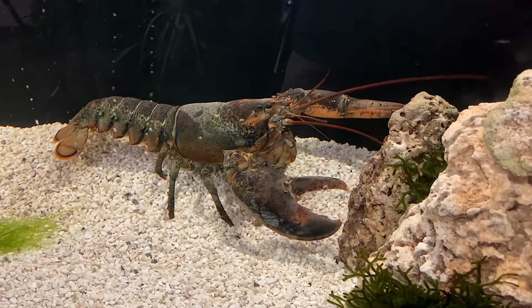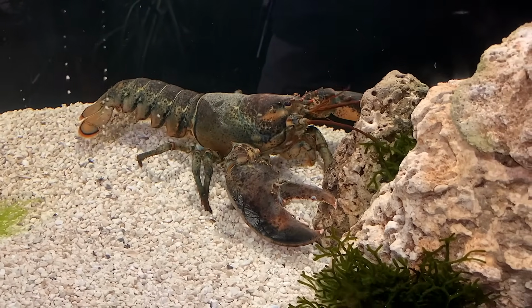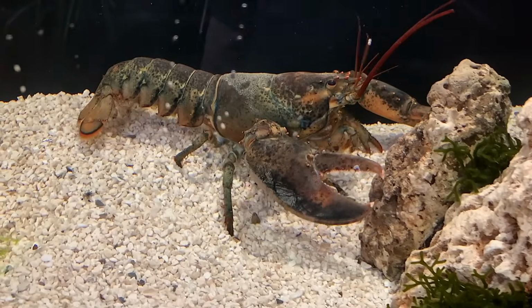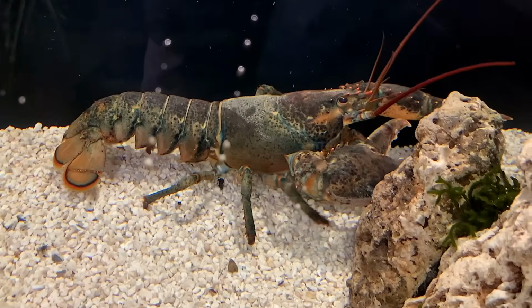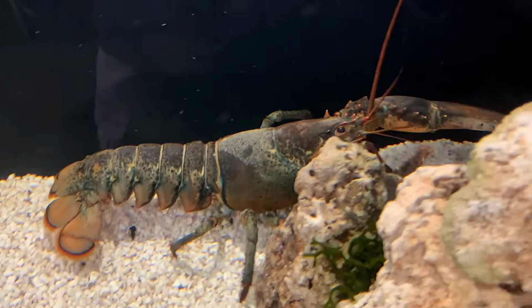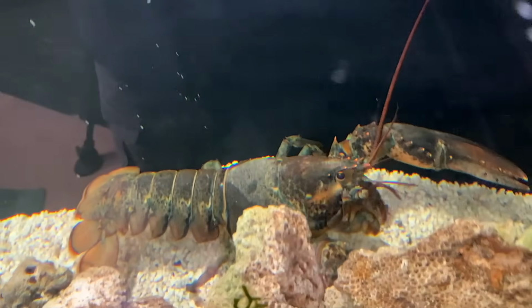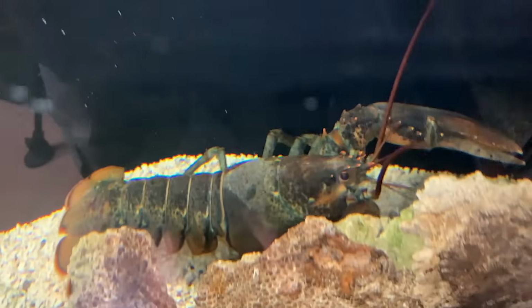I wanted to flip Leon over and give everybody a good look at the underside to confirm the sex, but I'm not going to stress him out anymore. He's just not happy. He's not happy at all. Leon immediately heads to his new cave to settle down and sort out what just happened to him.